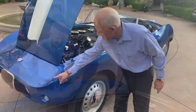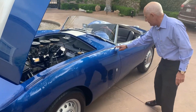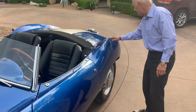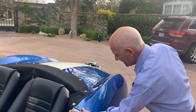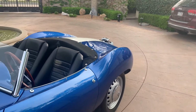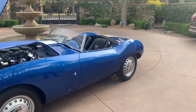But this line that you see, the very crisp edge on the fender, it falls all the way through the door and carries on back here. But there's a place where it goes completely flat on the door here, about this 9-inch spot. But when you stand back, your eye kind of fills it in. So that line just continues all the way around the car.